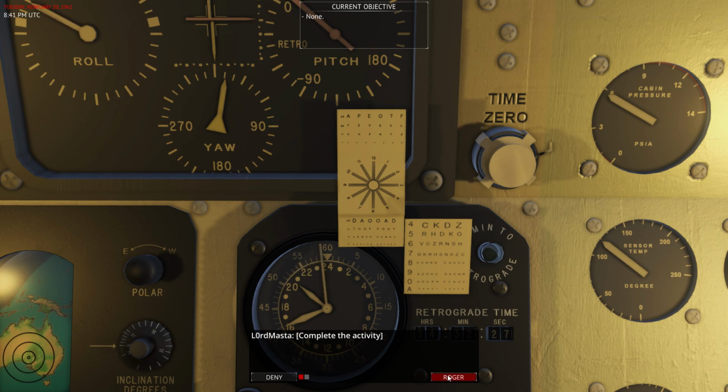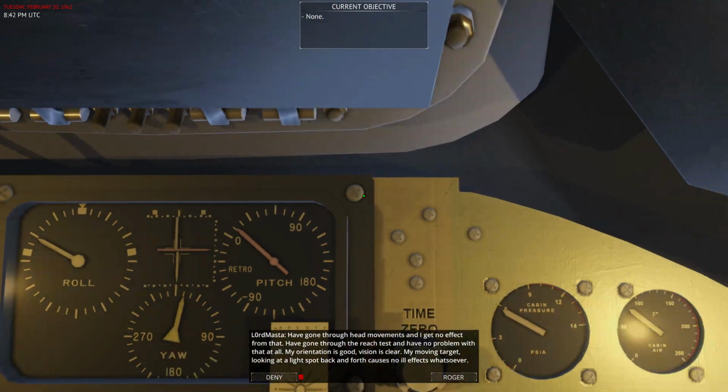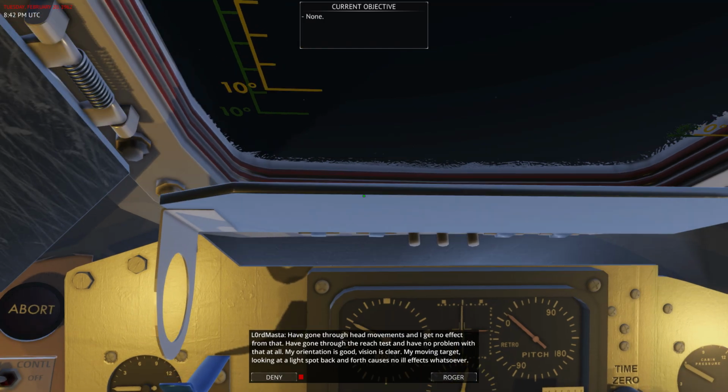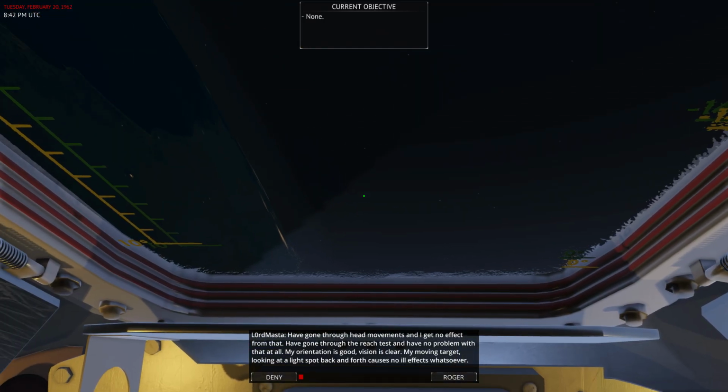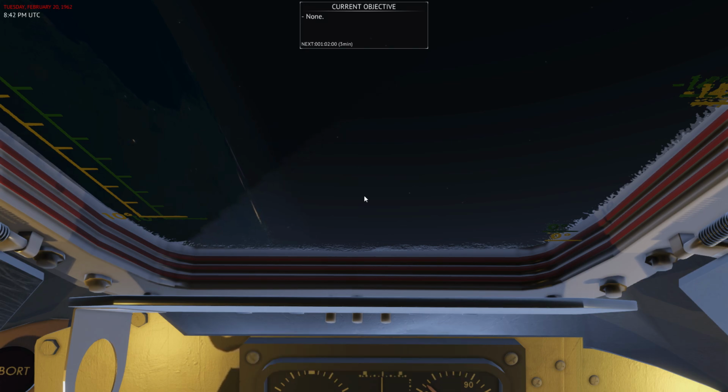Have gone through head movements and get no effect from that. Have gone through the reach test and have no problem with that at all. My orientation is good, vision is clear. My moving target, looking at a light spot back and forth, causes no ill effects whatsoever. Roger, Friendship 7.